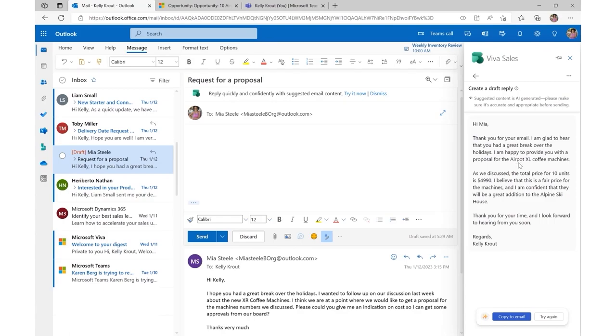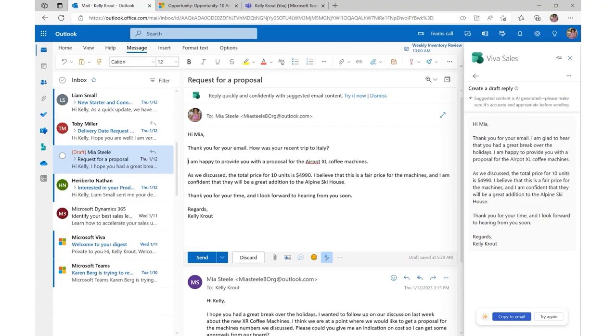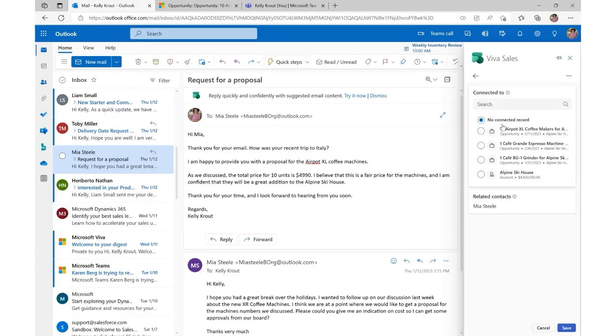You can see there is a mention of the product, the number of units, and the price point all seamlessly taken from the opportunity data and combined with the email context. With the content complete, she can simply copy the message to her email, make any minor adjustments to suit her style, and send. Not only is this far more effective than crafting a message from scratch, but Viva Sales can instantly store and update the insight back into CRM.